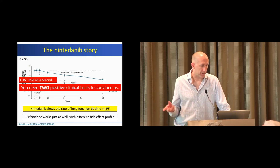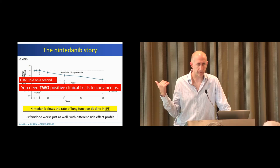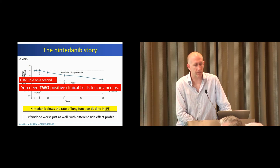And the FDA in the US, and I think in Canada and Europe, said, hold on a second, this is great for one trial, but there's statistically about a 1 in 20 chance that you had this happen just by fluke. And that's not good enough for us. We want to see 2 positive trials to convince us that this is an effective drug. And there's some rationale to that. So I think there's some justification for that.